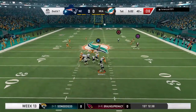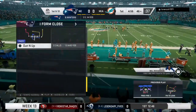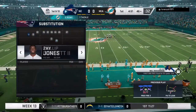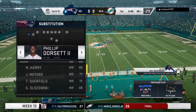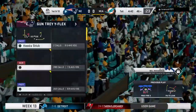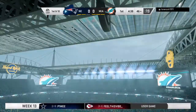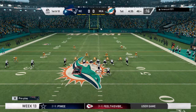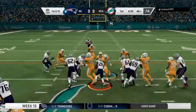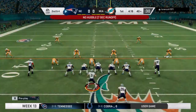Here's a 2nd and 7. That one complete to D.D. Westbrook. 14 yards is the pickup there, and a New England first down. A gain of 14. First down, New England. So now 1st and 10 as they've crossed into Miami territory at the 46. They'll run out of the gun with Michel. He'll get a nice chunk there on the first down run, and it's 2nd and 4.